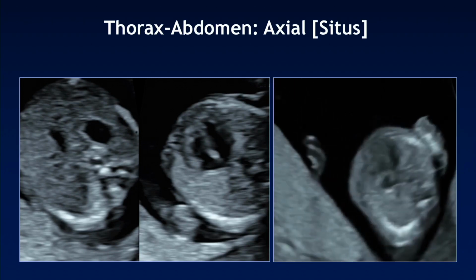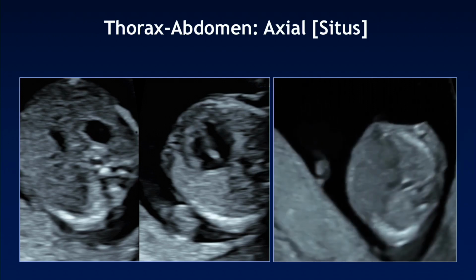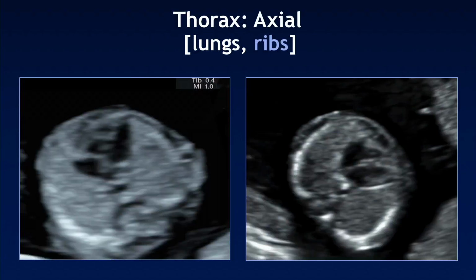So then we look at the thorax and abdomen, and we want to look at the situs. You should take an axial sweep. The stomach should be in the left upper quadrant, and the heart points to the left. Look at a sagittal view. You can see that the diaphragm is going to separate the more echogenic lungs from the more hypoechoic liver. And on coronal imaging, you can see both lungs there separated by the diaphragm from the abdominal cavity.